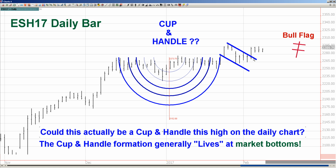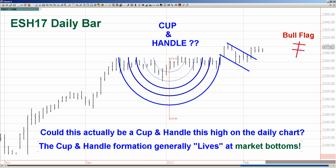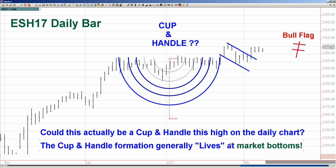Look at this S&P, and now this is a very, very interesting chart. Traders, you will not see this called from me very often, a cup and handle, and more bizarrely, I have never called a cup and handle formation this high on a daily chart. In fact, as far as I'm concerned, the cup and handle formation generally lives at market bottoms, right? You get a cup and handle at the market bottom.